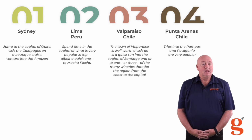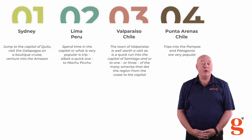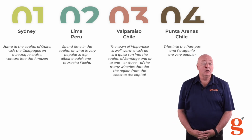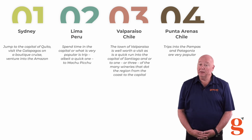Lima, Peru. Spend time in the capital or, what is a very popular trip, albeit a quick one, a visit to Machu Picchu. Valparaiso, Chile. The town of Valparaiso is well worth a visit, as is a quick run into the capital of Santiago, or to one of, or three of, the many wineries that dot the region from the coast to the capital. Punta Arenas, Chile. Trips into the Pampas are very popular.